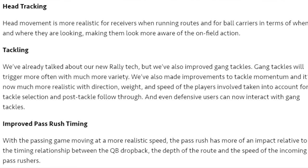Tackling, we've already talked about our new rally tech, but we've also improved gang tackles. Gang tackles will trigger more often with much more variety. We've also made improvements to tackle momentum, and it's now much more realistic with direction, weight, and speed of players involved, taking into account tackle selection and post-tackle follow-through, and even defensive users can now interact with gang tackles. That sounds good. I feel like we've heard them say things like this before, and sometimes it gets better, sometimes it doesn't. Let's hope it does get a little bit better. I like that the user can pile on the gang tackles now, because that has always been an eyesore when you just couldn't get an animation to get in on a tackle.